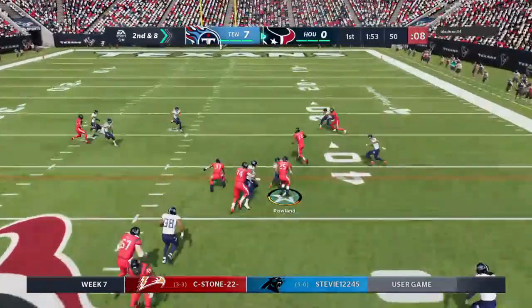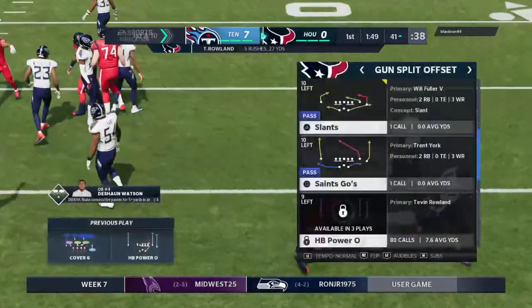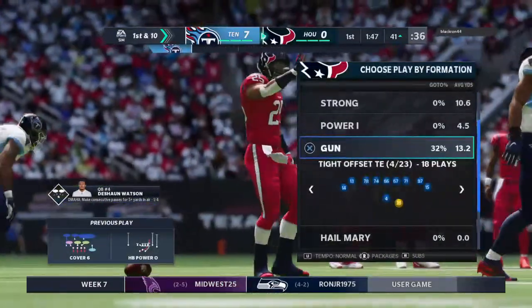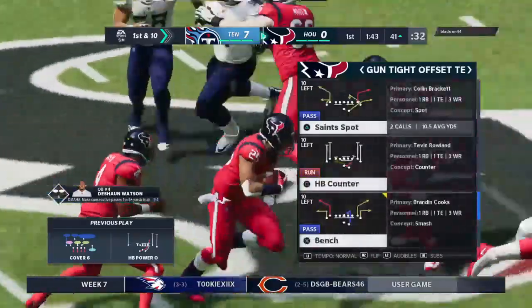From the shotgun now, here's an inside give. And he is going to get this close to the first down markers. He's brought down at the Titans 41. It's a 9-yard gain, and it keeps the drive moving.